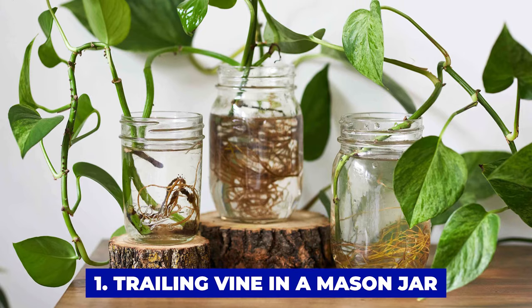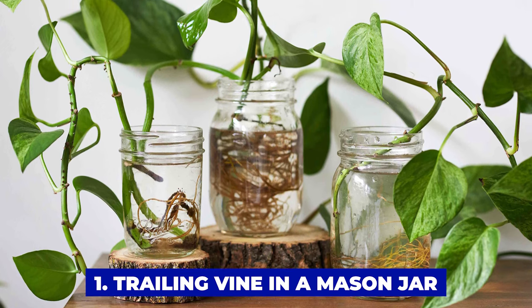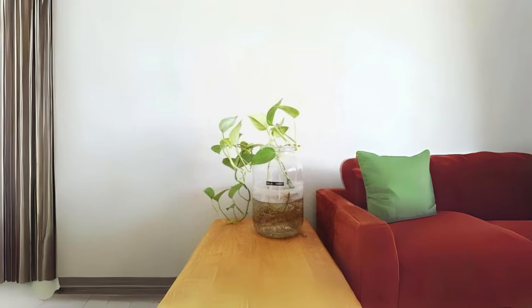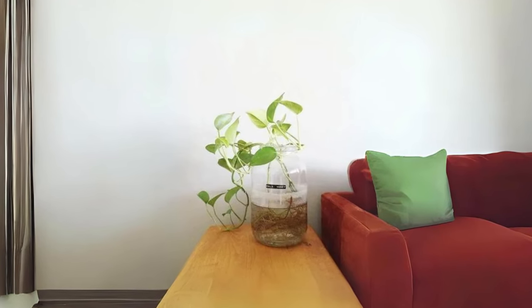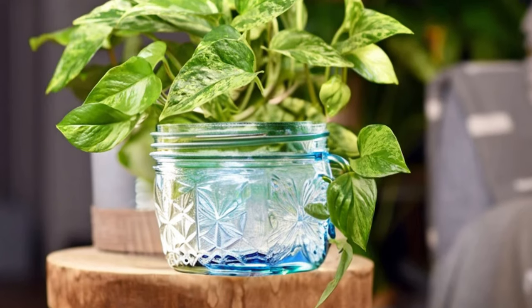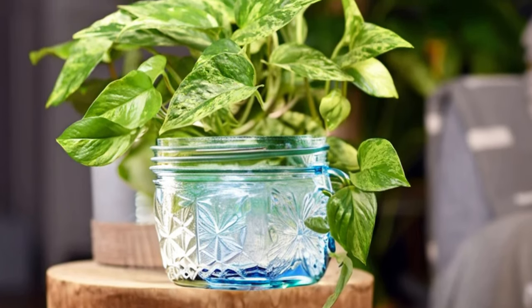Number 1. Trailing vine in a mason jar. First up, imagine the rustic charm of a mason jar, coupled with the elegant drape of pothos or philodendron vines. This simple yet striking piece brings a breath of fresh air into any room.